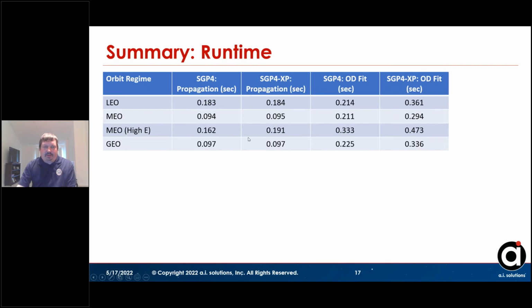But one of the things that's supposed to be important about this is that the XP is supposed to be much faster than the SGP4. In the quote from the release notes earlier, they said that the XP was slower than the legacy SGP4. In operations and practical usage, it's pretty close.